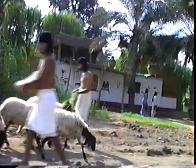Irrigation at that time was carried on by means of the shadoof. The shadoof is still in use in the countryside nowadays.